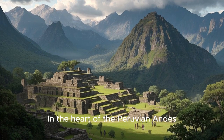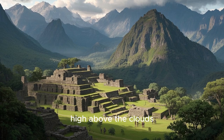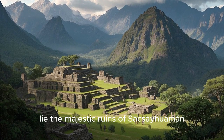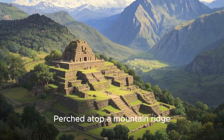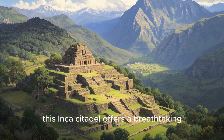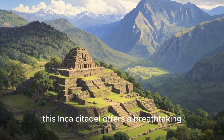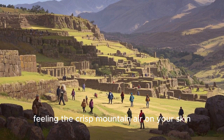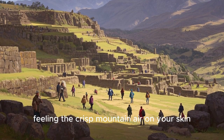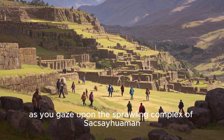In the heart of the Peruvian Andes, high above the clouds, lie the majestic ruins of a place where history and legend intertwine in an unforgettable way. Perched atop a mountain ridge, this Inca citadel offers a breathtaking panorama of the surrounding valleys. Imagine being there, feeling the crisp mountain air on your skin as you gaze upon the sprawling complex of Sacsayhuamán.